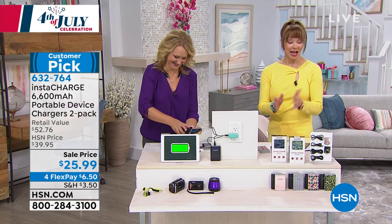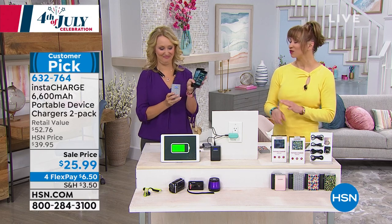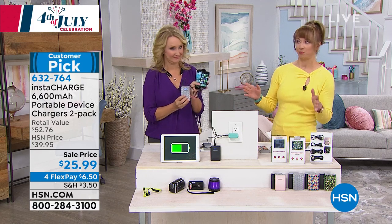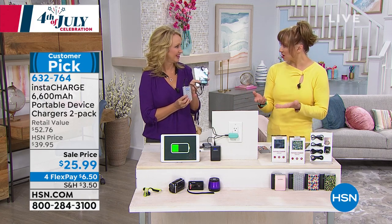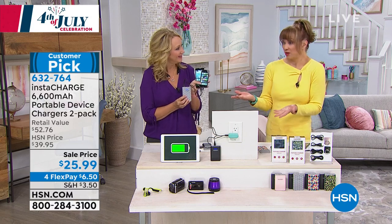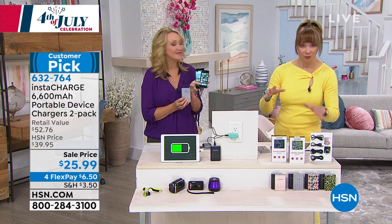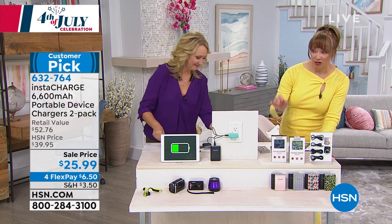It might be, because I use these not just for my phone, I use it for my tablet, I use it for my Fitbit, because I'm so obsessed. I will not go anywhere unless that Fitbit is charged up. Me too. So anything that you would charge with a USB, it's a battery for your battery, almost universal, regardless of what that device might be. And all you do is pick your color of choice.